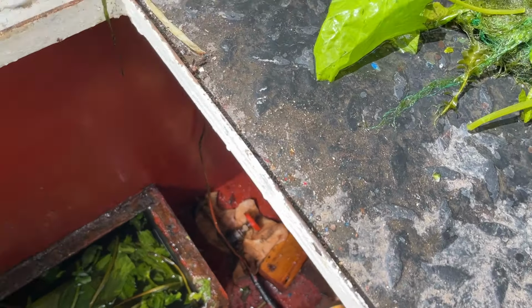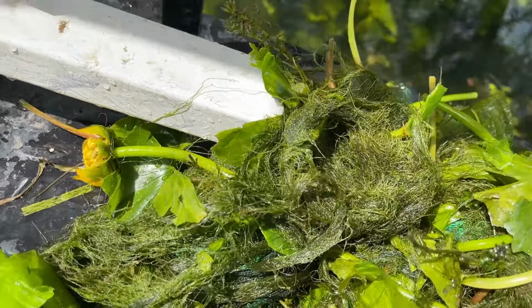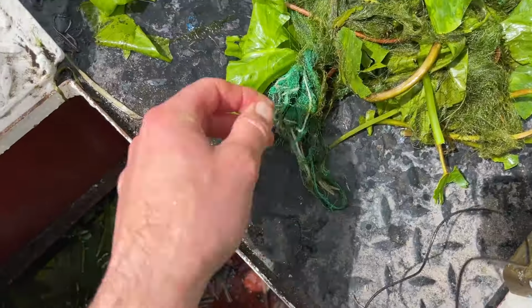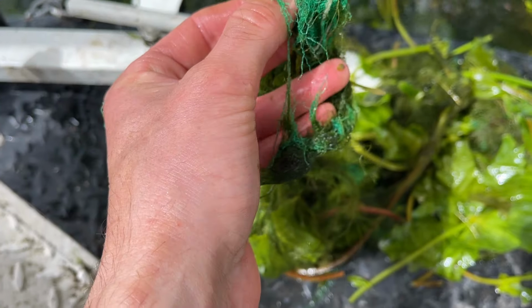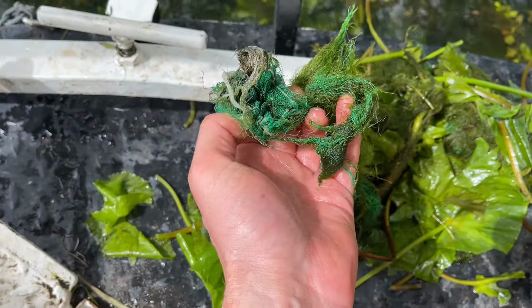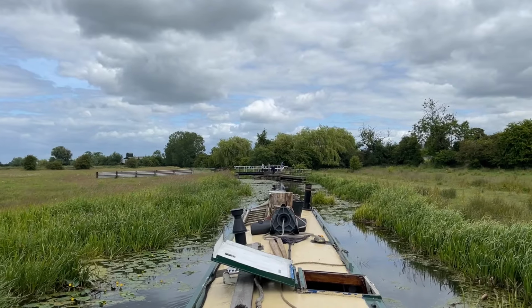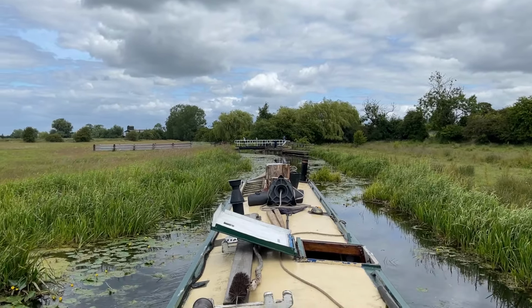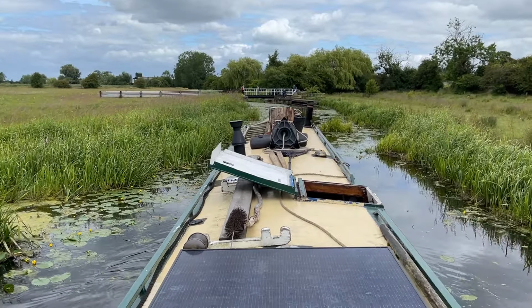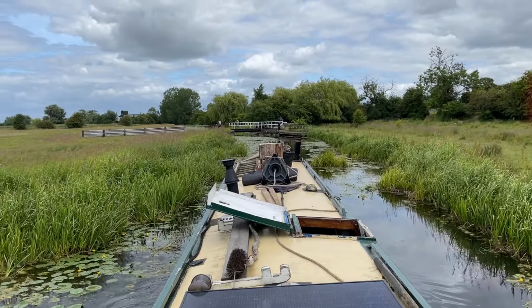On this occasion, I found some green netting. I'm not sure if it's agricultural or just from gardening, but it's plastic, so that is definitely not going back into the canal. Just come up to the first swing bridge. It's taken me forever to get here. I left my mooring spot at 9:30 and it's now 12:15. I've done about a mile.